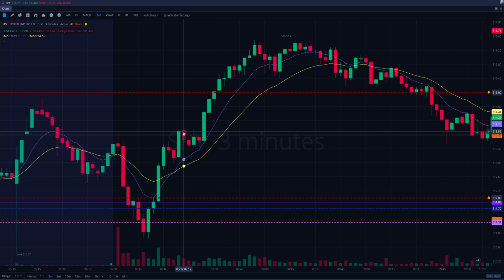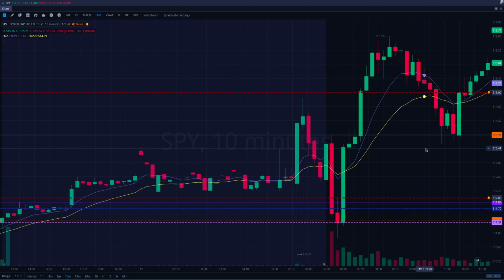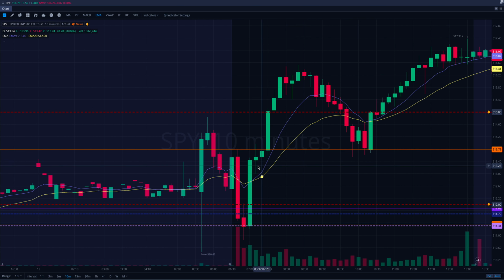It fails the break, and then I front run the next test of it a little bit. Because what happens when things are really strong sometimes and you've got a bunch of flow, is if you wait for the traditional confirmation, which normally what I would do is I'd want to see a 10-minute candle close, all right?